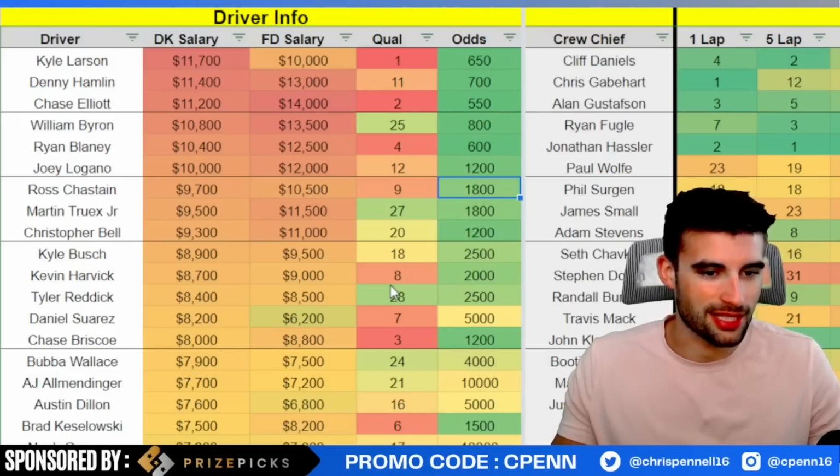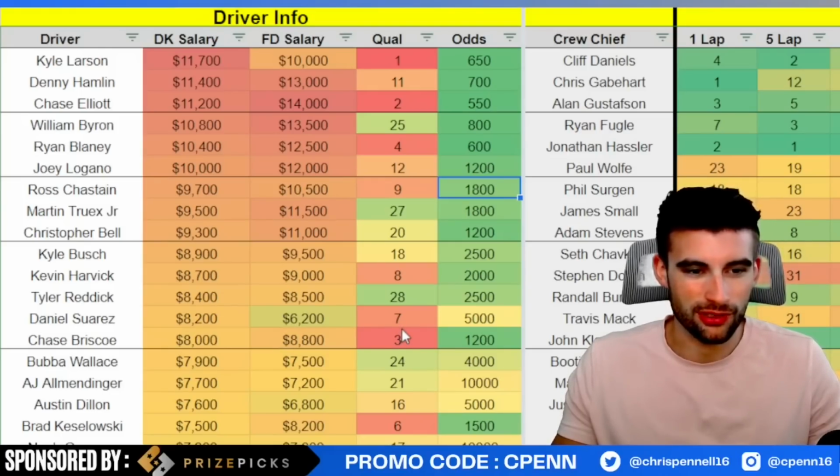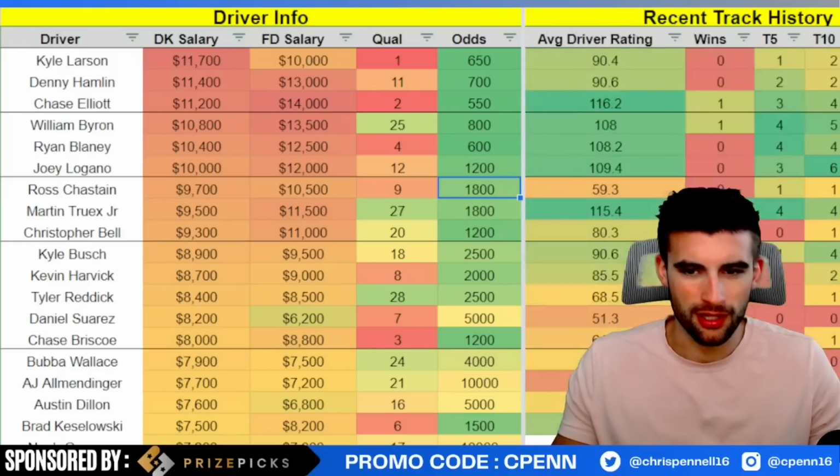Daniel Suarez starting in 7th. I love the price on FanDuel. It's really hard to get away from that. I think he can kind of hold his ground in the top 10, top 12. It's just starting in 7th, I do kind of have a hard time seeing him improve upon that position.